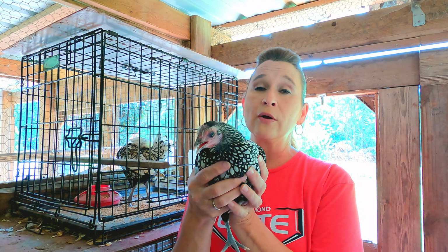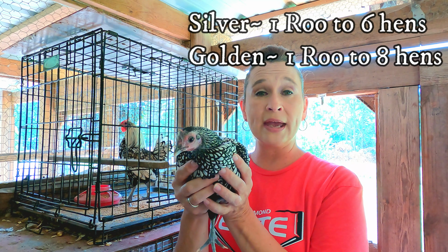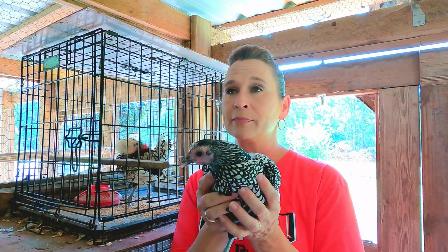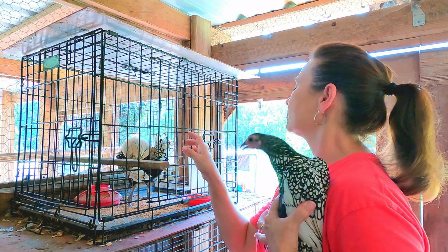If you get a male with the silver version, you'd want about 6 females to every 1 male, and in the golden version, it's about 1 male to every 8 hens. Why? Do not ask me. Bantams usually need less space than other breeds.